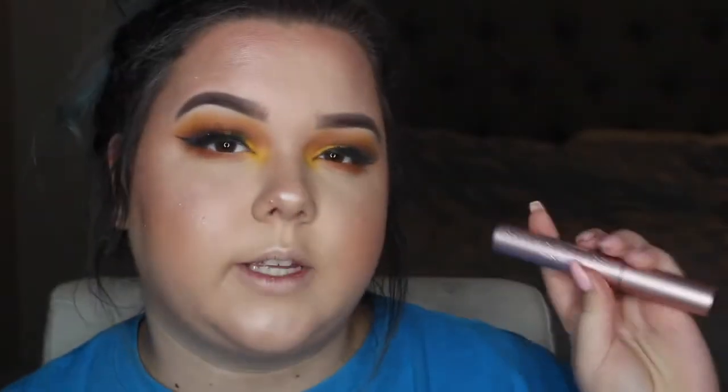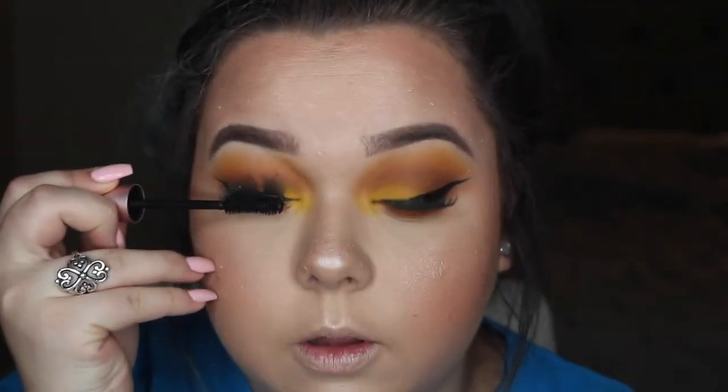Mascara. I'm going to take my Too Faced Better Than Sex mascara, and I'm just going to put that on real quick, before the battery dies.